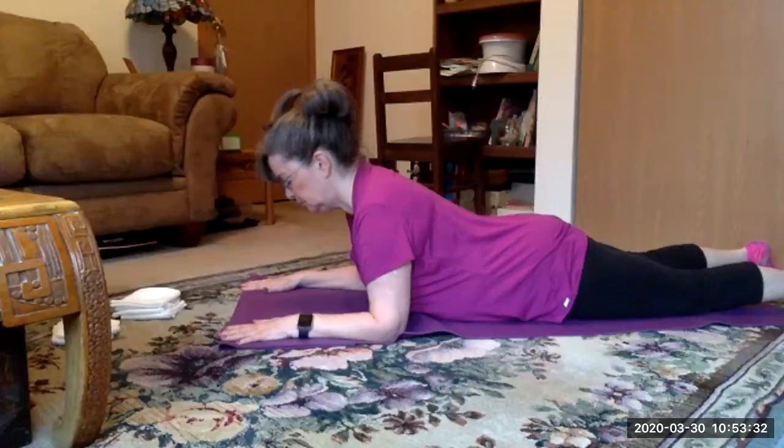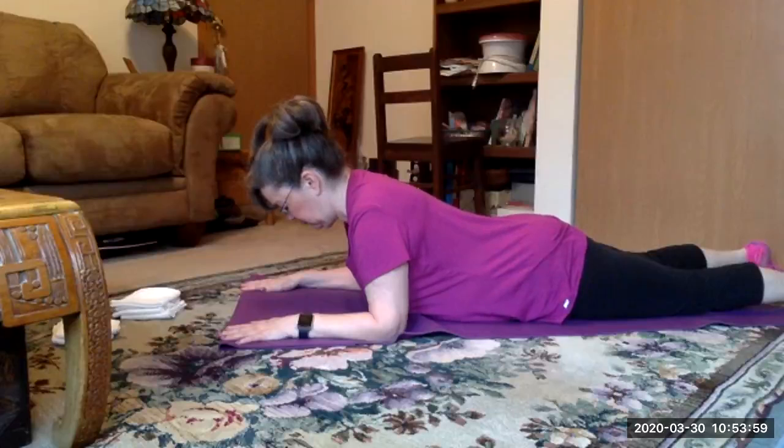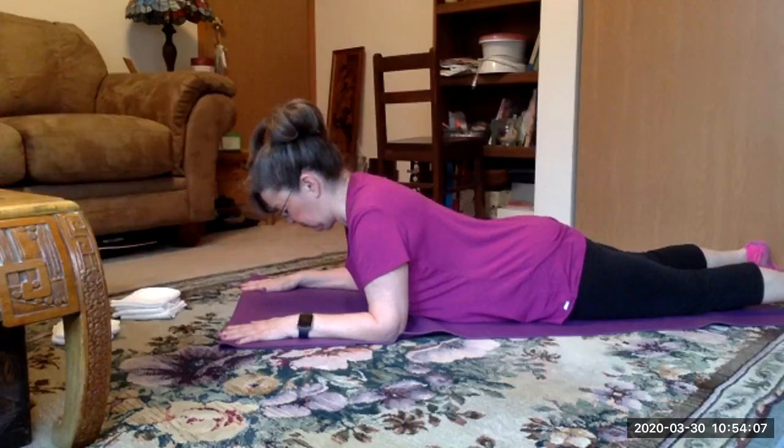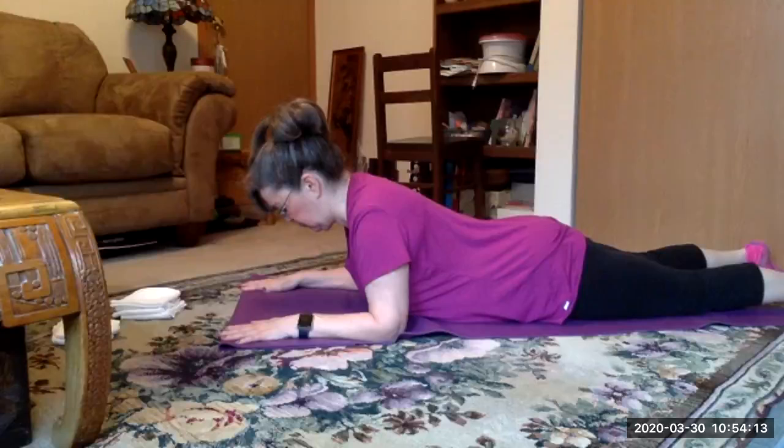You can drop your chin a little bit, Kathy. So whenever you're working with alignment, you want to try to align your cervical spine in line with your thoracic spine and your lumbar spine. So this looks pretty good. Just take a couple more breaths here, just knowing that you're giving your diaphragm more room than it usually has. More breathing exercises.